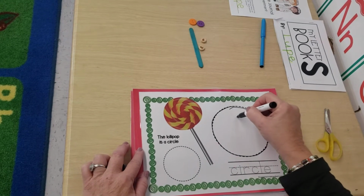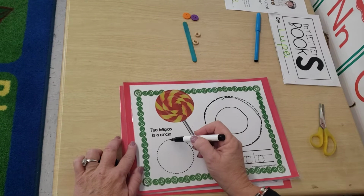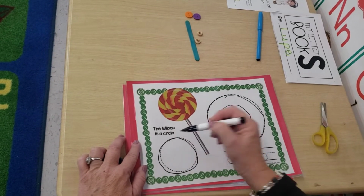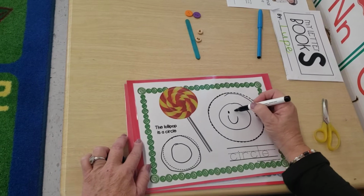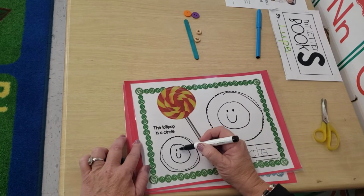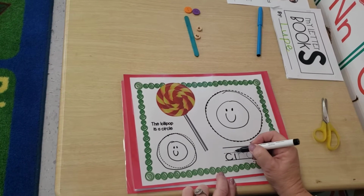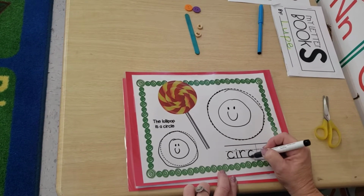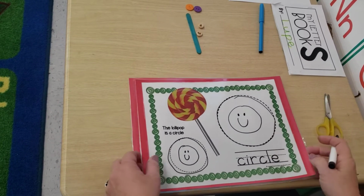I think I'm gonna make one in the middle. Oh, that is so much fun. Oh, I'm gonna make a smaller circle, round and round. Oh my goodness, look at that, I made one in the middle. And I think I'm gonna make a happy face. Can I have a happy circle? Oh, and here's the word circle. I'm gonna trace the letters, and remember, top to bottom, top to bottom. The more you practice, the faster you'll be able to do it.